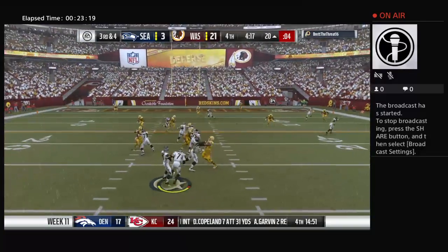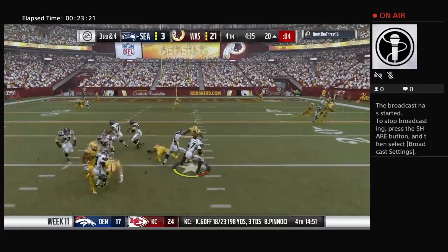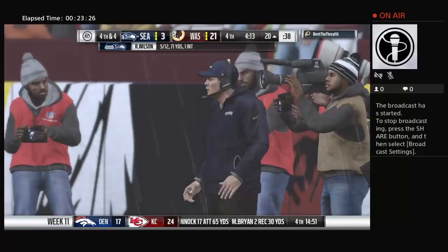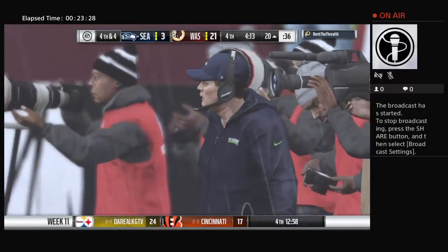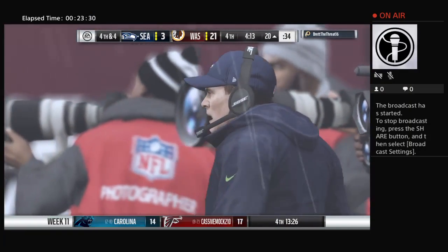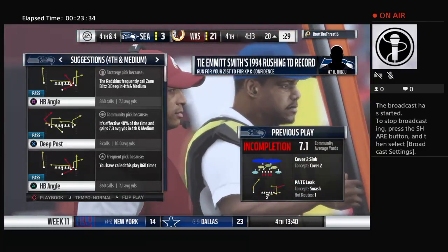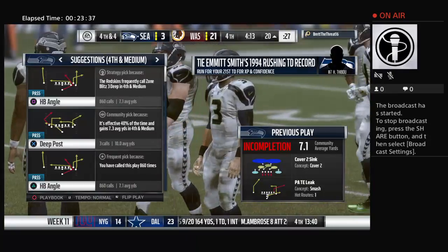Wilson looking for someone to throw to. Still back there. And this is going to be incomplete. The intended target, Doug Baldwin. And it's 4th down. This has been a really nice day for the defense. They've made it so difficult to find open receivers because they're able to squeeze the passing lanes down.